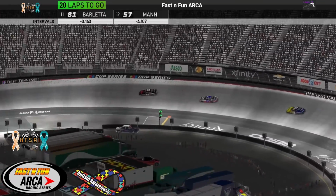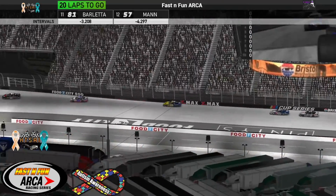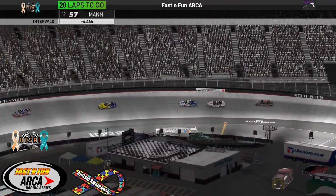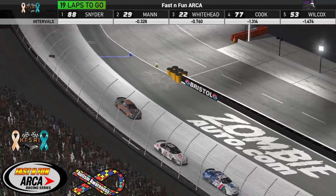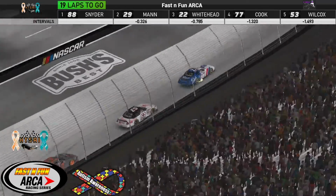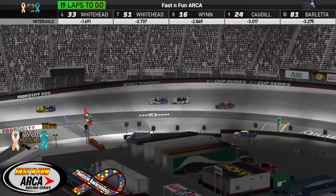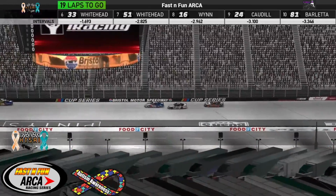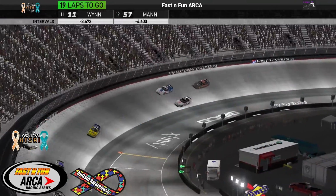Garth Snyder, though, continues to lead. William Mann Jr. in 2nd. Brock Whitehead has fallen back just a little bit in 3rd. Jim Cook has his hands full now with Christian Wilcox on the back bumper, and Trey Whitehead right there with him. 19 laps to go. It is getting a little dicey here as here goes Christian to the bottom.